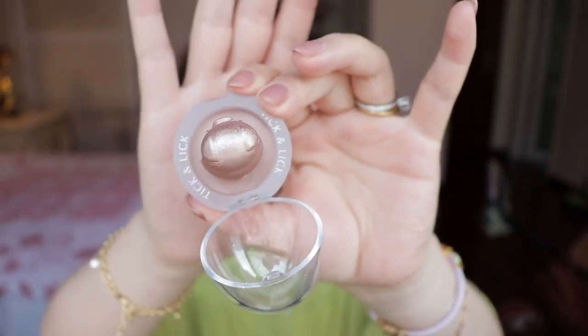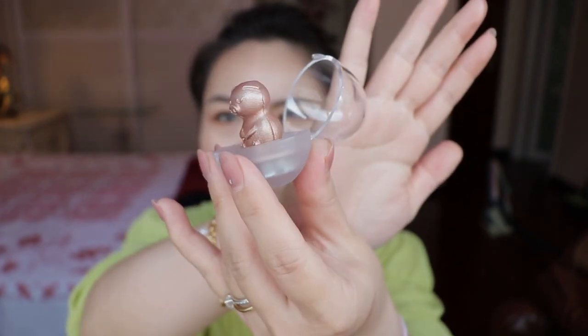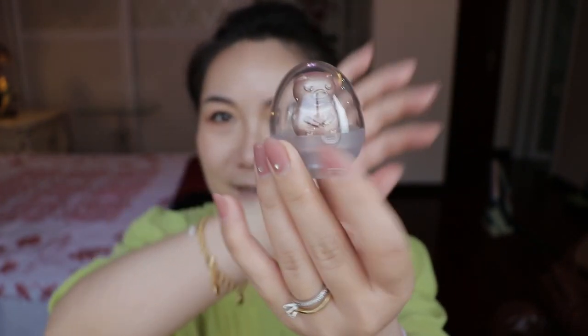I think it would be a very nice eye look topper, especially if you go clubbing, go out in the night, or go for a date in the evening. I think it would be nice for the eye look, but no, not for the highlighter. But it's just so cute. I've never seen this design. This would last you forever, absolutely forever.